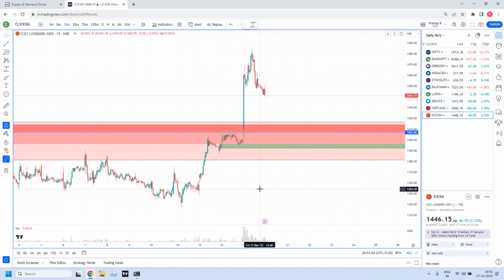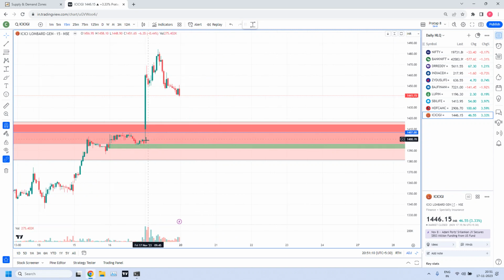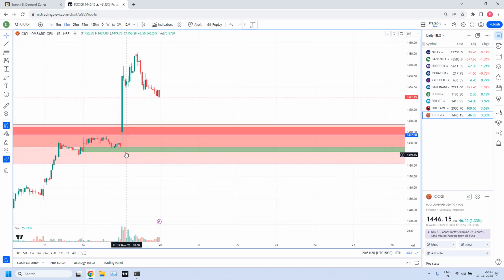So anyway, this zone was tested yesterday. There are higher chances it will break because the demand is still holding. And today, see, the institutions created a new demand from here with a gap. With a gap, the prices went up from this 15 minutes demand zone. Maybe we can say this is a pro gap. If the gap starts away from the demand, we generally consider it a pro gap.